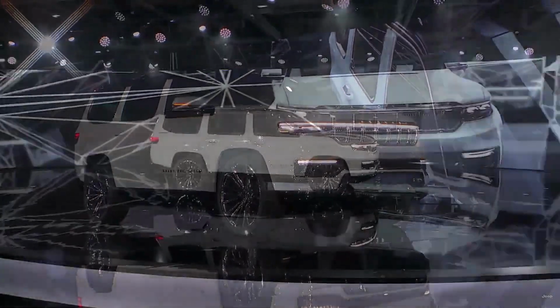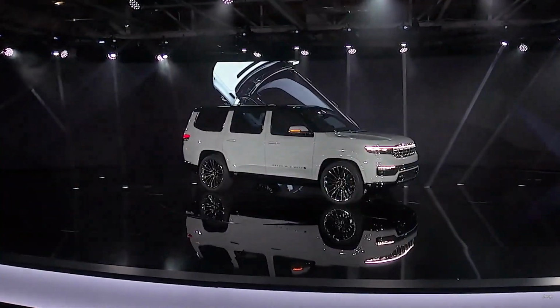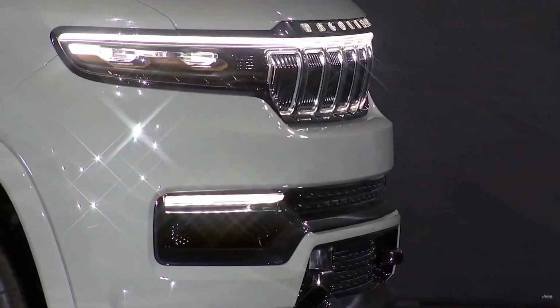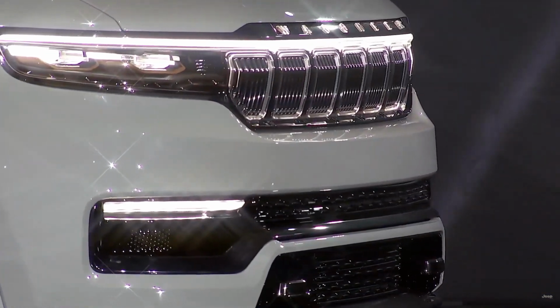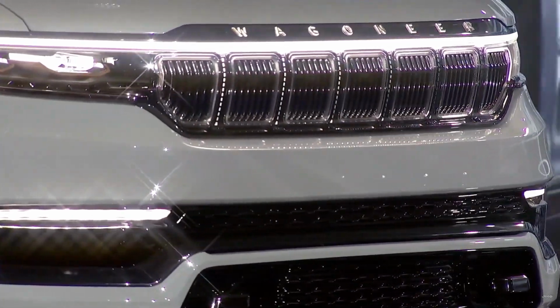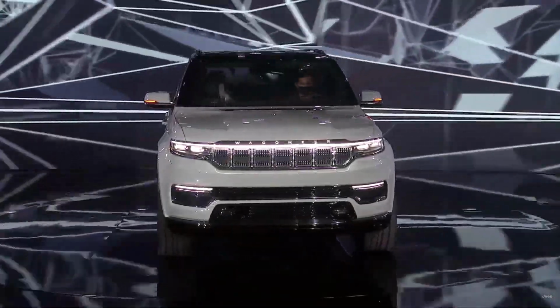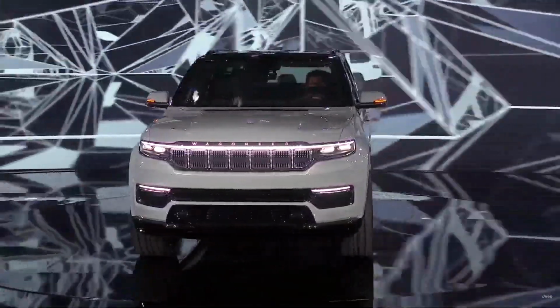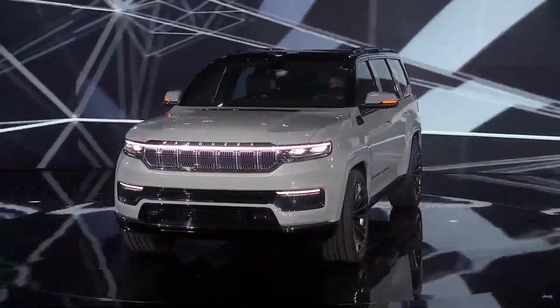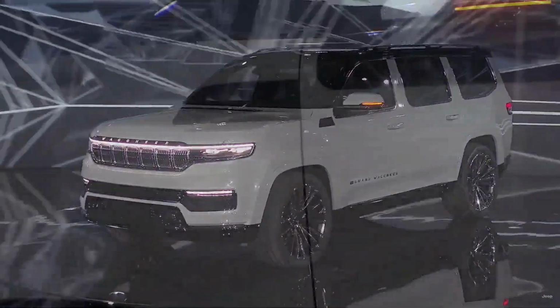Now when you take a look at it for the first time, you're instantly drawn to the front end. I love the LEDs. You can see a strip goes all the way across the grille. Perfect grille design, very timeless look on the front end. And I love the black painted roof, and even below on the bumpers and on the side it has a black paint to kind of finish it off. I haven't seen this yet, so this is something that will definitely stand out when it comes out too.